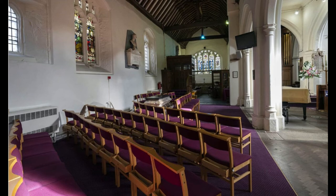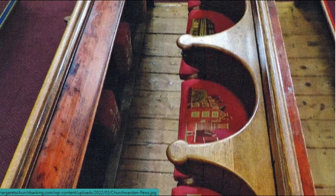Facing the organ are the church warden's pews. The parish of Barking originally had four church wardens, the vicar's warden, the town warden, the country warden, and the Ilford warden. When Ilford became its own parish in 1830, the position of Ilford warden became obsolete. St. Margaret's have been allowed to follow the tradition of three church wardens, while many churches now have only two.